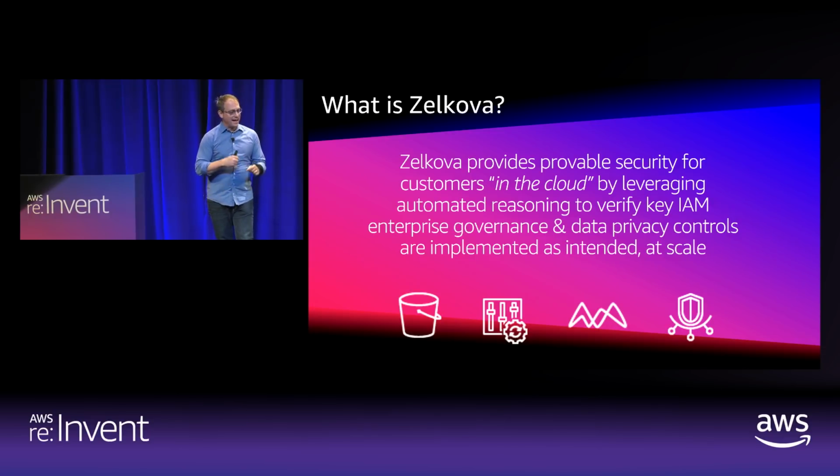So this is, again, back to this automation theme and avoiding having to have humans go in and do these things. Zelkova actually backs other services, so the S3 bucket checks that are out there, things like Trusted Advisor, Macie, and Config rules as well. These services take advantage of Zelkova underneath.